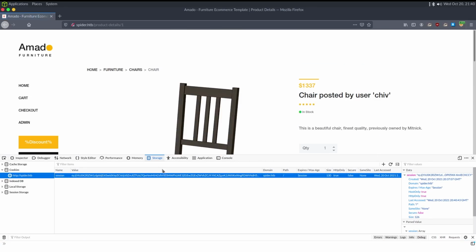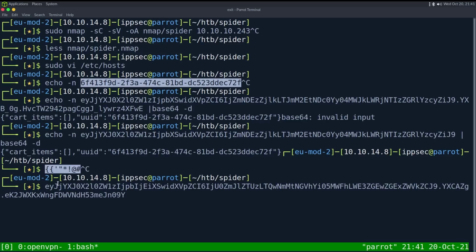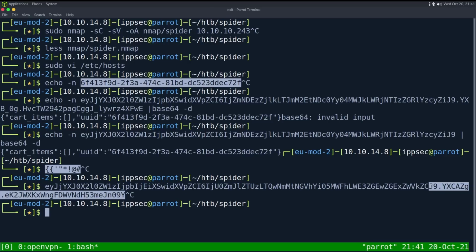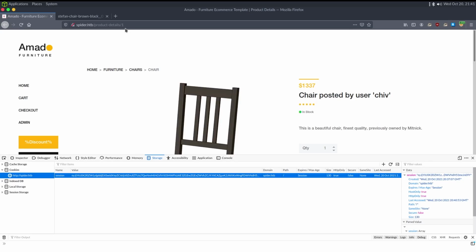So I added this to my cart. I just want to refresh the page, get my new cookie, and I'm curious if now my cart has an item in it. I'm going to say no because my cookie size did not change. My clipboard is acting wonky. Echo -n, base64 -d. Oh, items 1. So it did. It put a 1 there. I was expecting it to have some item ID, which that is item 1.